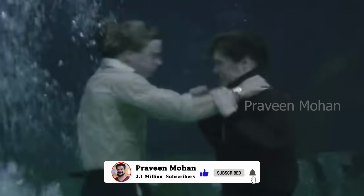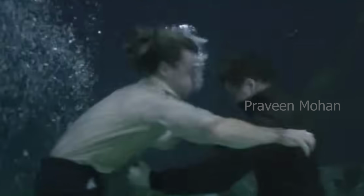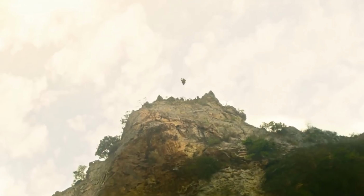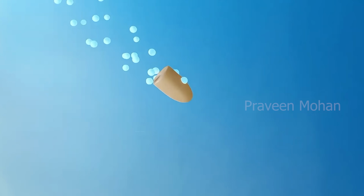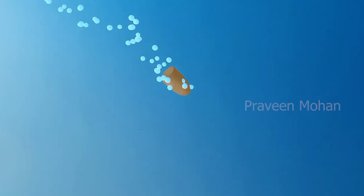Have you ever tried punching or kicking someone underwater? It is nearly impossible to hurt them because water has more density than air. It slows you down a lot. This is why movie characters always jump in water when someone is shooting at them, because the pellets slow down in water, causing less damage to the body.